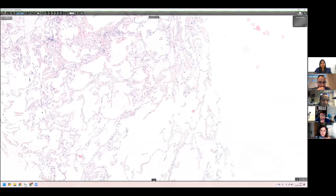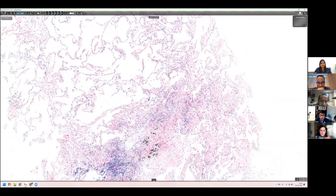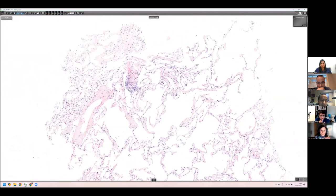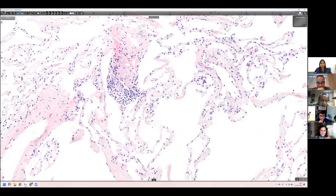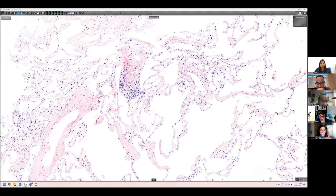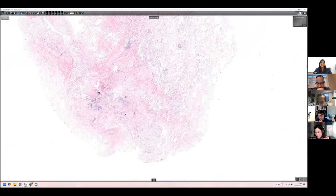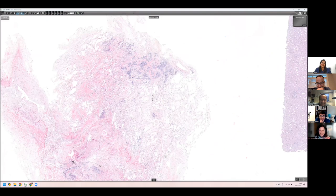Another one. So far, I don't see a lot. There's a little bit of inflammation in the interstitium. Like here, there's a multinucleated giant cell next to that one. Thank you for showing me at IMAG. I would have missed that.